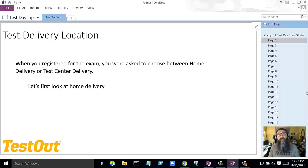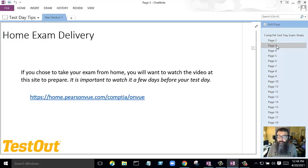And then others want to venture out into a test center because they like the isolation of it. It's very focused. You know, no distractions. So again, it doesn't matter which one you choose. You just have to choose one when you register for the test. So let's start by looking at home delivery real quick.